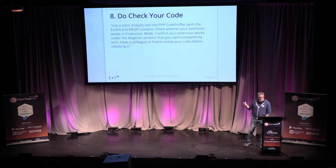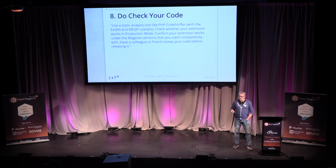I'm coming up with a couple of examples, but the rule itself says, well, use a static analysis tool like PHP CodeSniffer. And I started off with my whole slide saying, I'm going to focus on one thing more specifically, and that's CodeSniffer. So here we go.